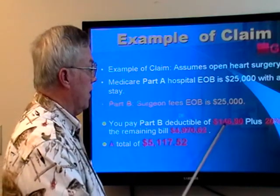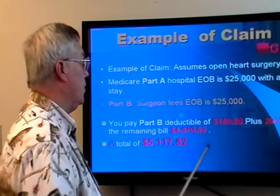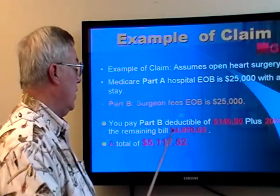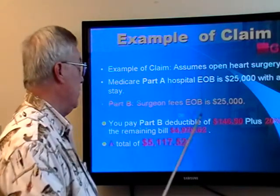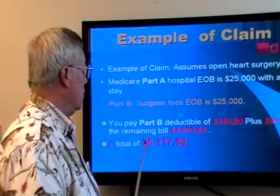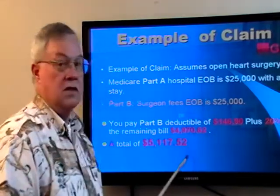You're responsible for the deductible, which is $146.90 for 2013, plus the 20%. As I was telling you, this is where you get bit. You're going to pay $4,970 at the 20% rate after the deductible's been satisfied. So you're looking at a total of $5,117.52. That's just for Part B.